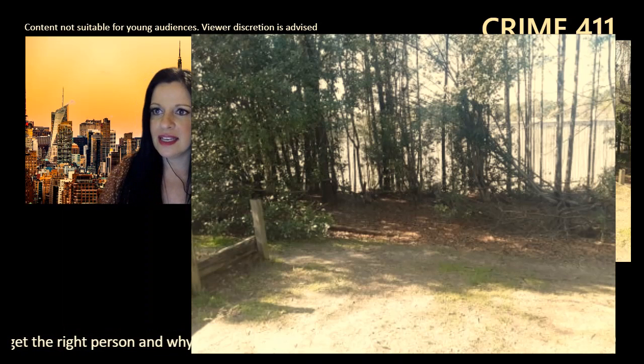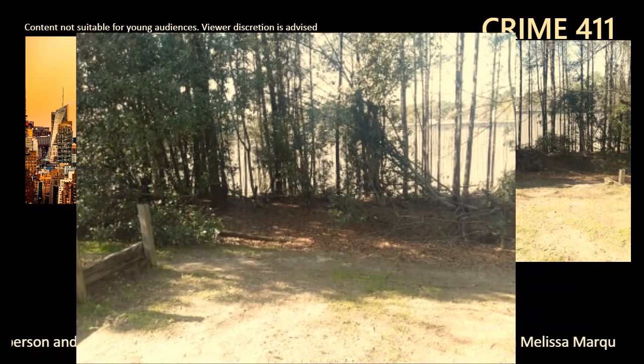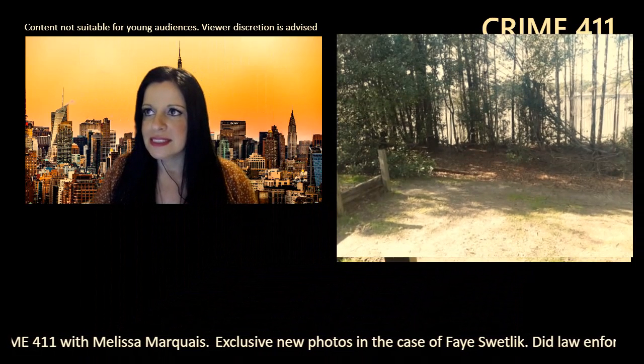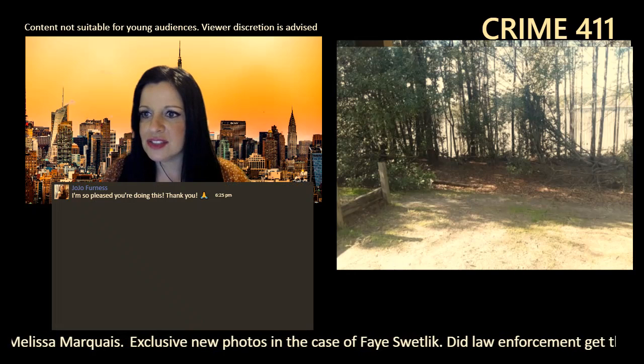So again, like I said, this is the backyard where Faye's body was recovered. This is the wooded area, and that is the back of the Napa building behind the townhomes. This does not look like a place someone could easily go and hide a body without being seen. And it raises more questions than it does answers for me.